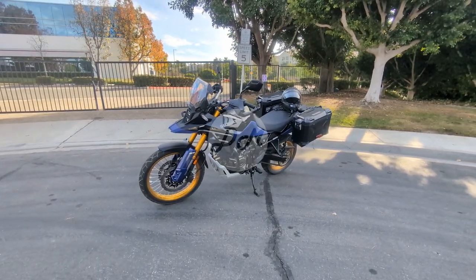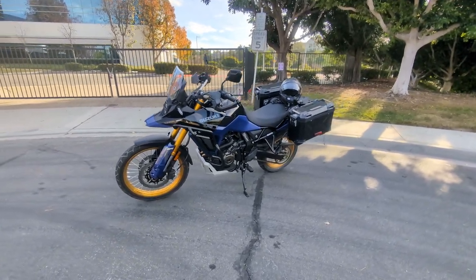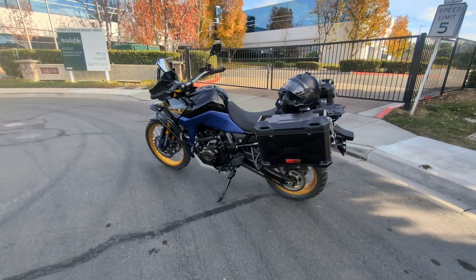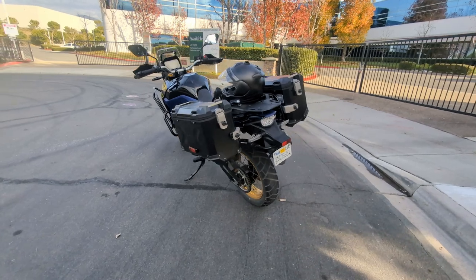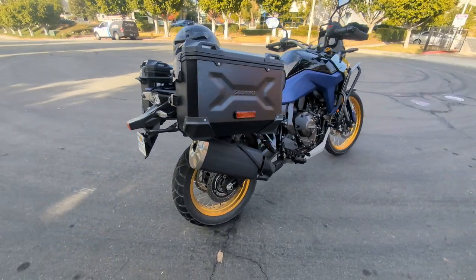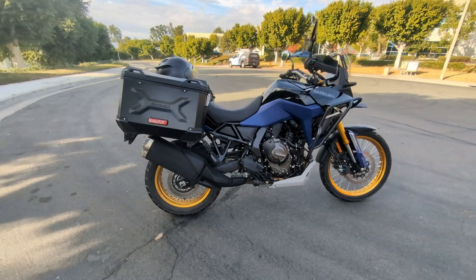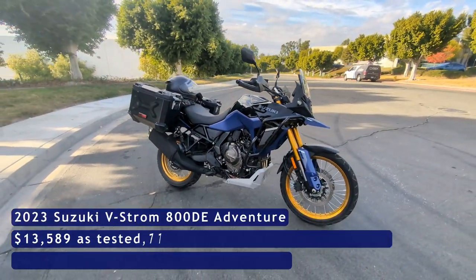Today we've got the DM fuel economy test on the 2023 Suzuki V-Strom 800 DE Adventure. In this test, we're going to head out and do 41 miles of mixed driving, some city, some aggressive driving, some 55 mile an hour cruising, and some highway to try to get a realistic real world fuel economy number for this adventure bike. For those of you who don't know, Suzuki came out with the updated V-Strom 800 models here in 2023.